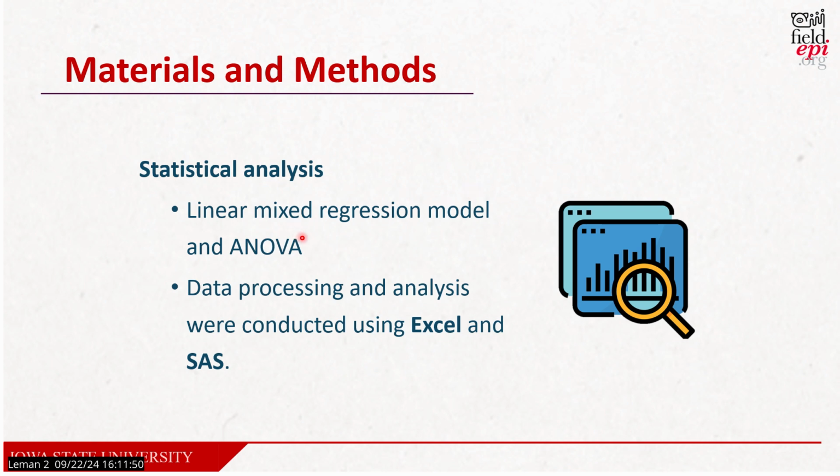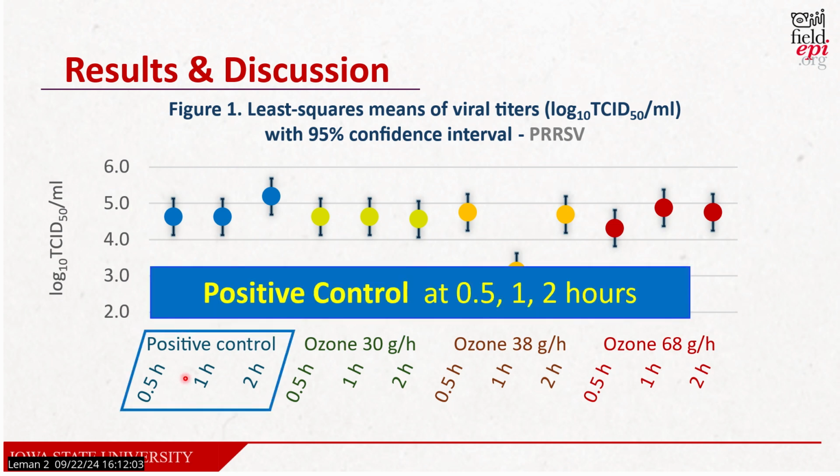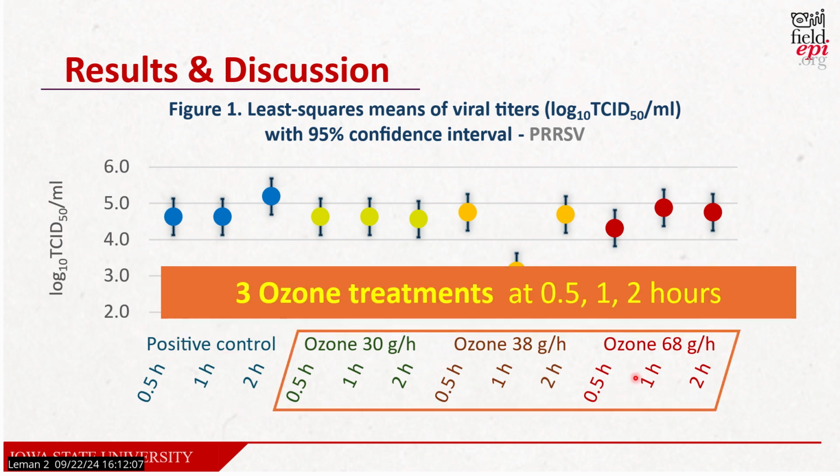We use the linear mixed regression model to compare all of the treatments to see the difference. And now let's jump to the main part, the results, which is the interesting one. I would like to show here that on the x-axis, we have the positive control and 3 different ozone treatments at 3 different time levels below here.